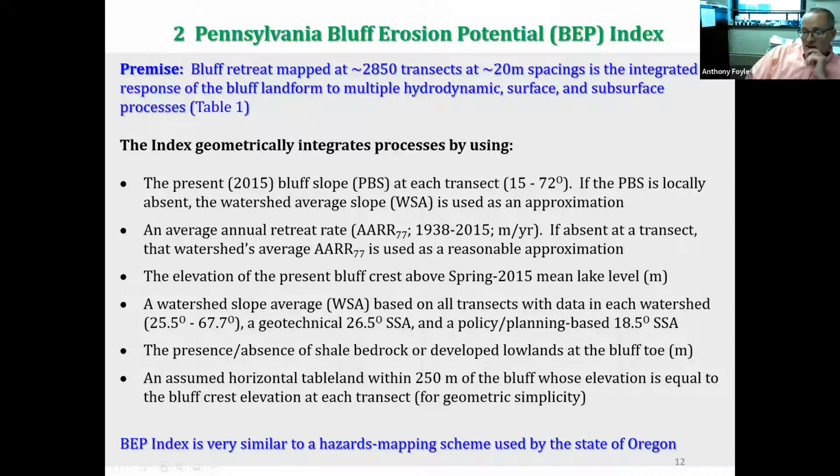And if you're interested, another key point here is that this index is very similar to a hazards mapping scheme used by the state of Oregon. They've got a very similar visualization of their bluff hazards, because they've got bigger bluffs than we have. They face a more hydrodynamically active water body, aka the Pacific Ocean. So ours is very, very similar to those. It was part of the design of ours, the things we should consider when we're building an index like this.